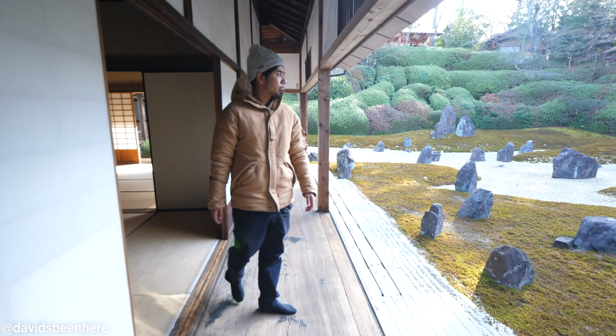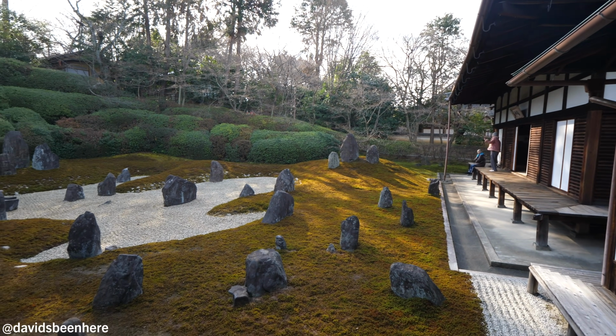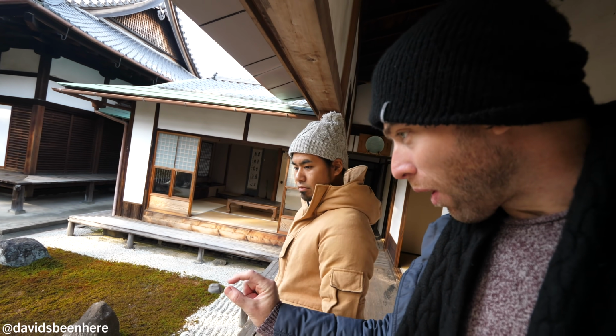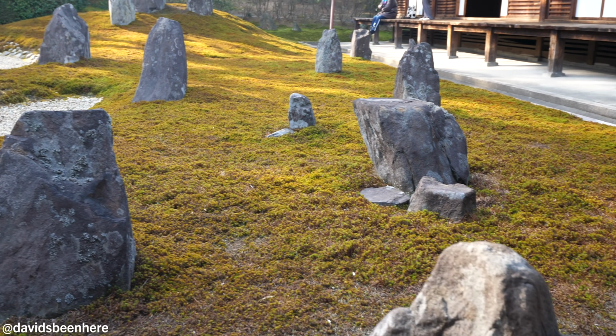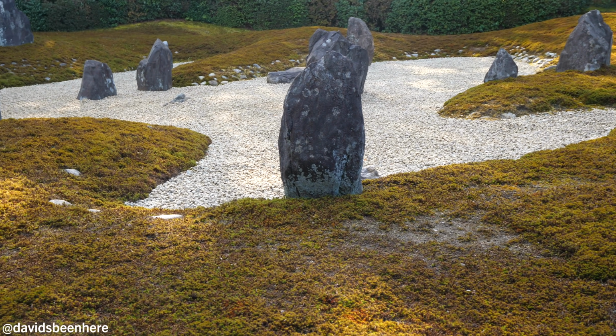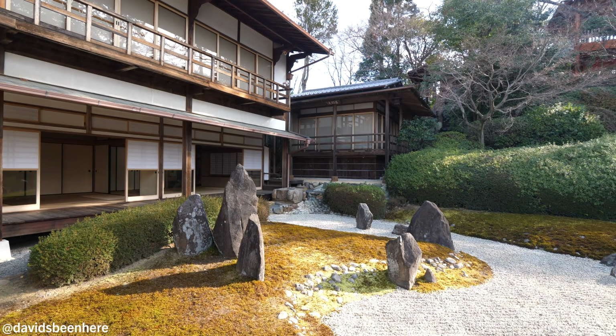So this is the Zen garden. As you can see, they have these huge rocks just coming out of the garden, and I love that type of grass. Yes. It's like tiny grass. Oh, moss. Yeah, okay, it's moss. The ground was covered with moss, which represents a beach actually. Yes. Wow. So they all have small details actually.